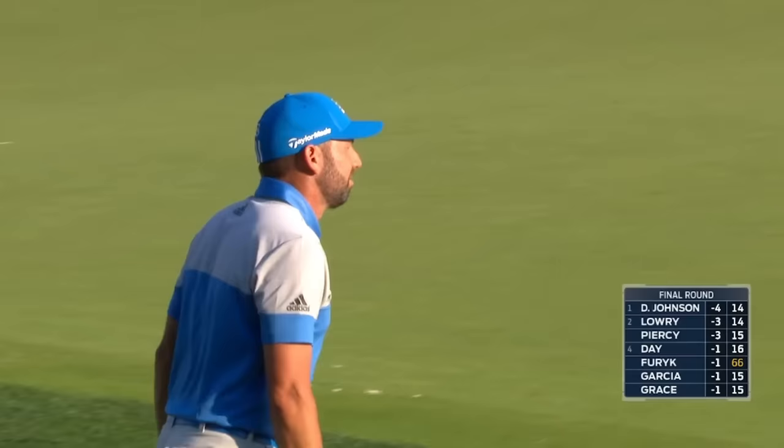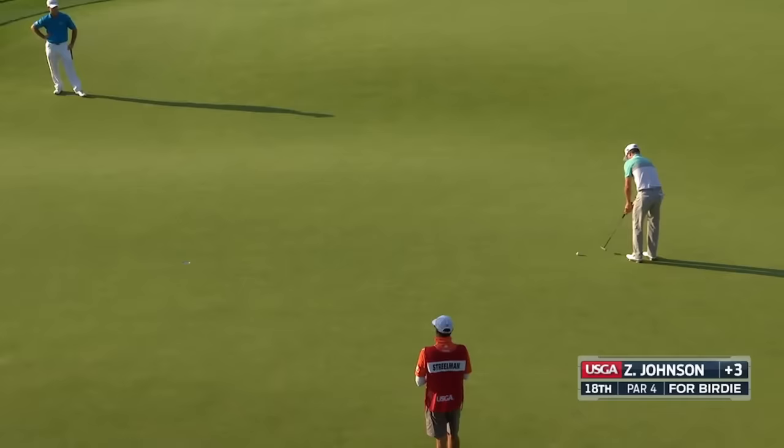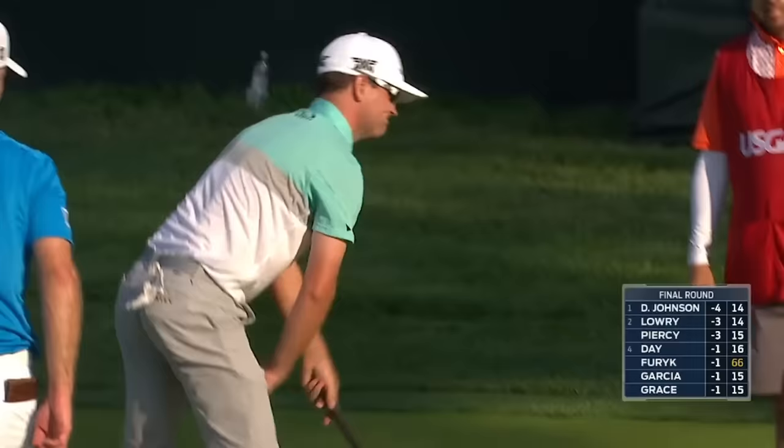Now at 18. Zach Johnson. This for the first birdie at 18 in this round. Nice way to walk away. Puts him in the top 10, Joe. By far his best finish at a U.S. Open. Two-time major champion.